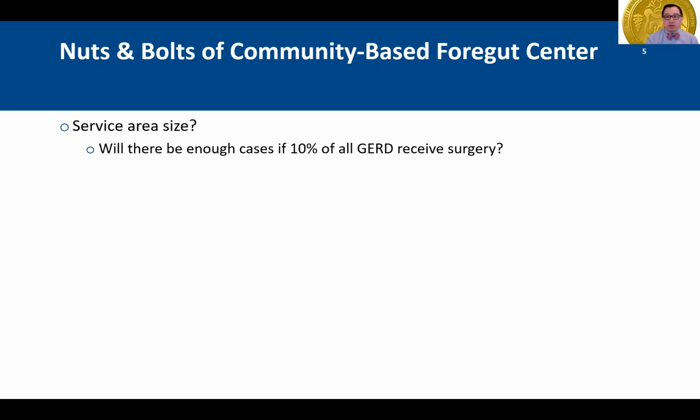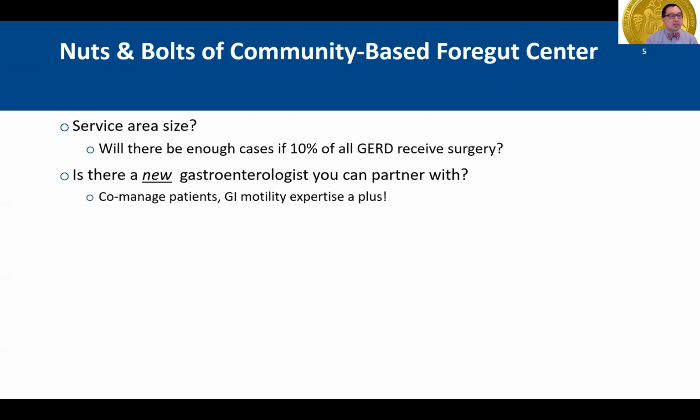You have to know what your service area size is. Are you in a 5,000 family community? Are you in a 50,000 family community? And if you believe, do the math. If you believe 25% of people suffer from GERD, and only at most 10% of all GERD patients receive surgery, as a surgeon, are you going to have enough to sustain a meaningful practice just in Foregut?